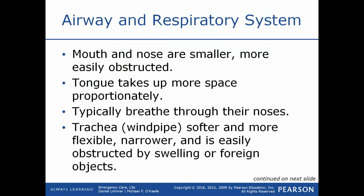Now, the mouth and nose are smaller, and because they're smaller, they're more easily obstructed. So even small amounts of mucus or snot can completely obstruct an infant's airway. The tongue takes up more space proportionally in their mouth than the tongue of the adult. So the tongue is a very common form of airway obstruction in unconscious children.